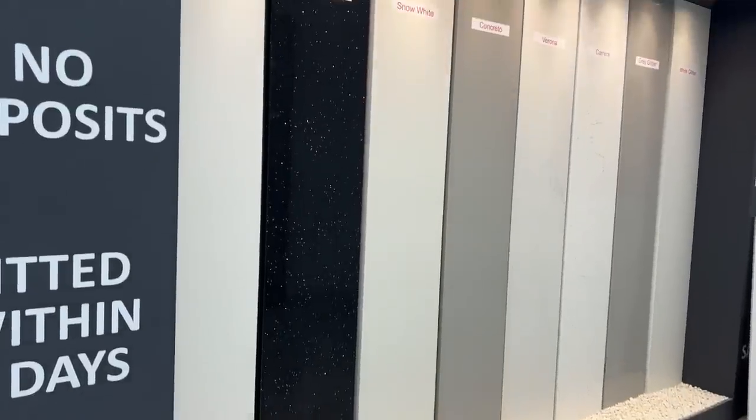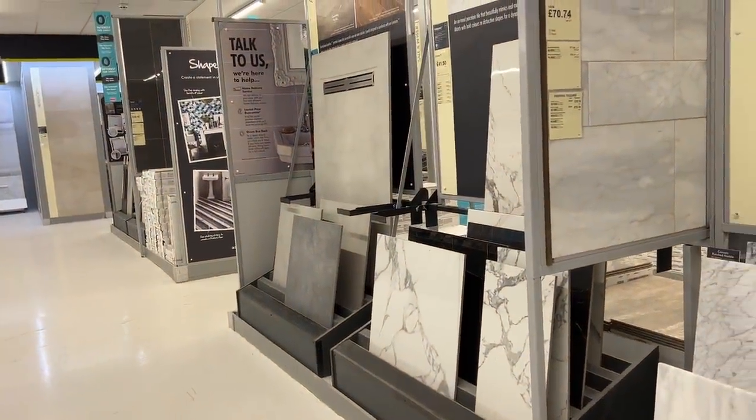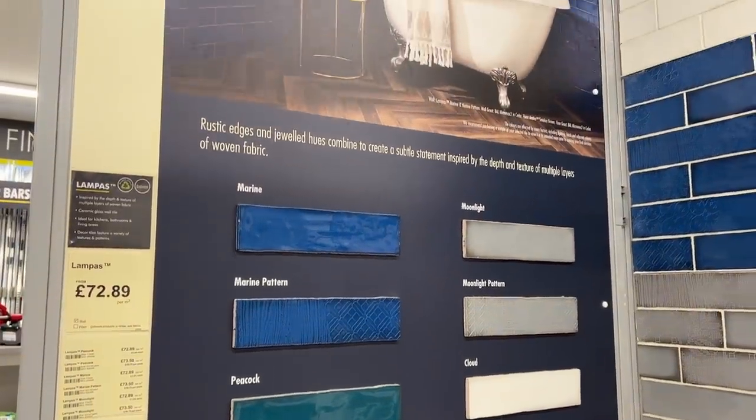Then I've also been shopping for some granite and quartz and also some tiles for the dog wash station, which I'll show you what I've gone for in just a second.